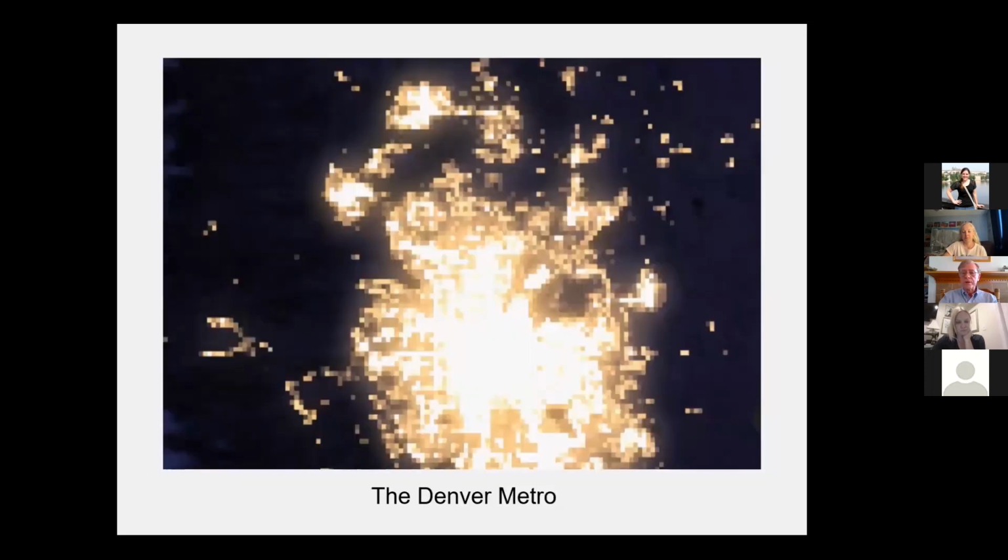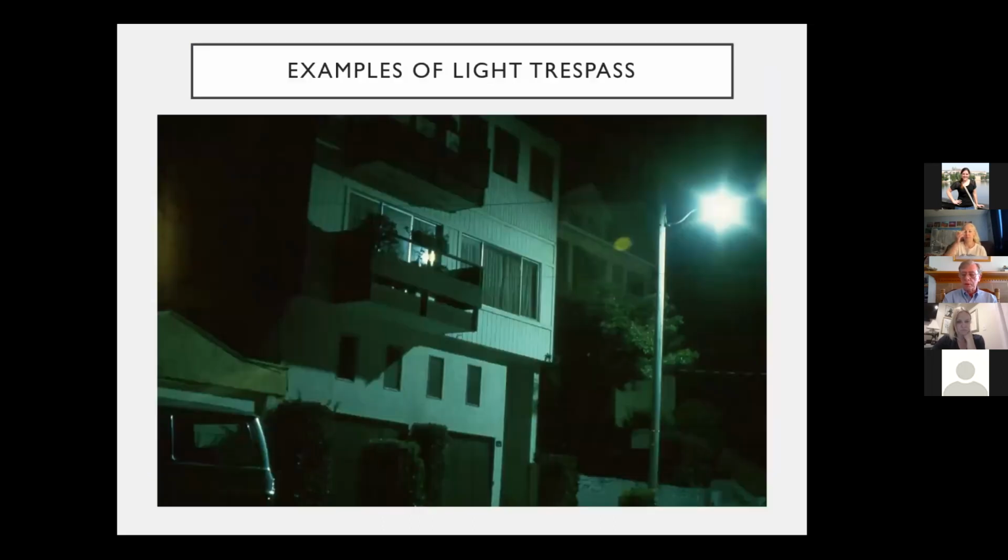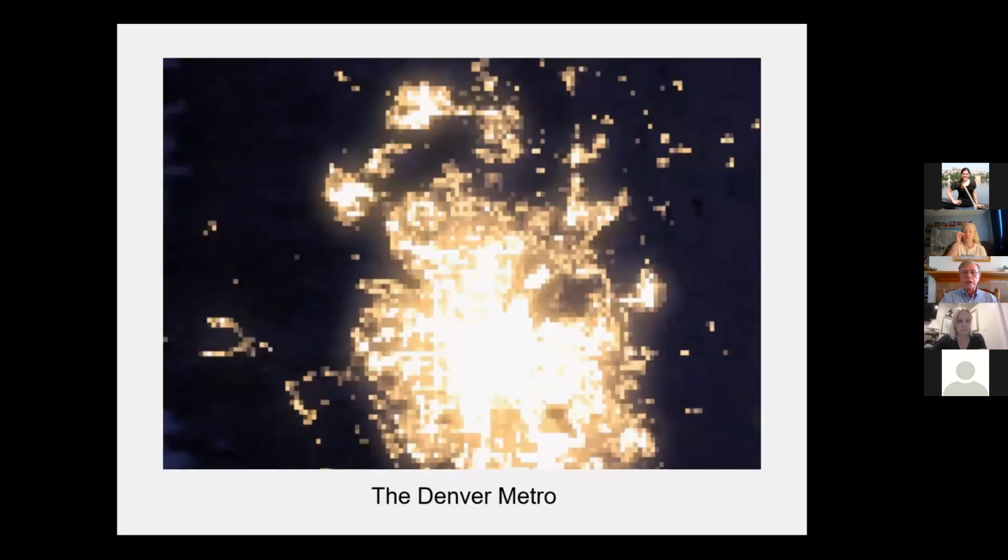This is the Denver metro area. The two yellow blobs in the upper left are Boulder and Longmont. And then Broomfield is at, whoops, I jumped the picture. Broomfield is actually, if I can get my, here. So you can see we're in the bright areas.